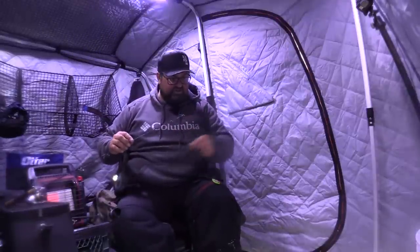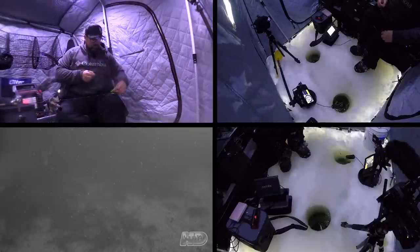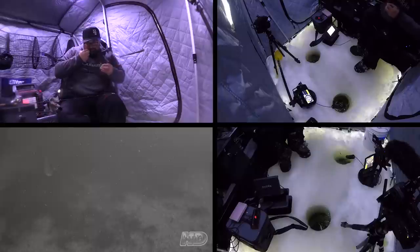Kind of, just not fishing yet, but I got all the cameras rolling, I believe. Underwater camera going. I'm not going to the flasher camera right now, just because I'm going to be so focused on the underwater camera anyway. I got to get this down there, and then I got to get a dead stick down there too. I could always fish out of this hole. Oh, I might just fish out of this hole, period.